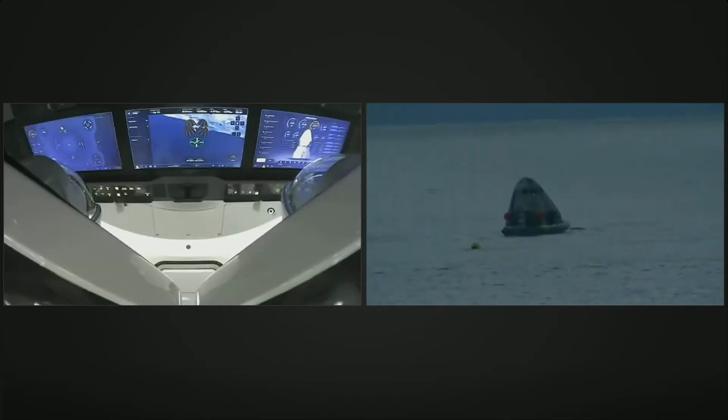SpaceX, hypergol sweeps and ordnance checks are nominal. Rigging is in progress. Approximately 5 minutes until capsule lift. Stand by for PMC.